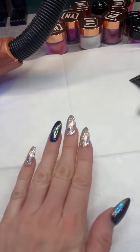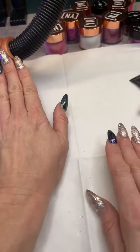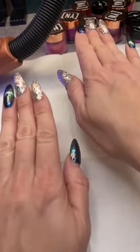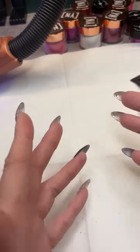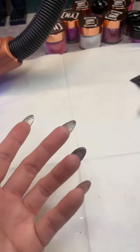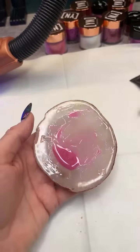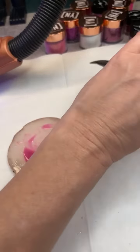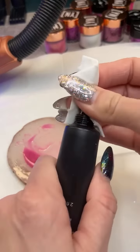So again, you guys, most of the time you're going to be working on two hands if you're working on a client. So you're going to have one hand in the light while you're working on the other, and then you're going to alternate back and forth. So you're always going to be working, but if you do get to a point where you have one hand in the light and the other hand is done, then you can use this time to clean up your station, put away some of your products, and clean up your gels.